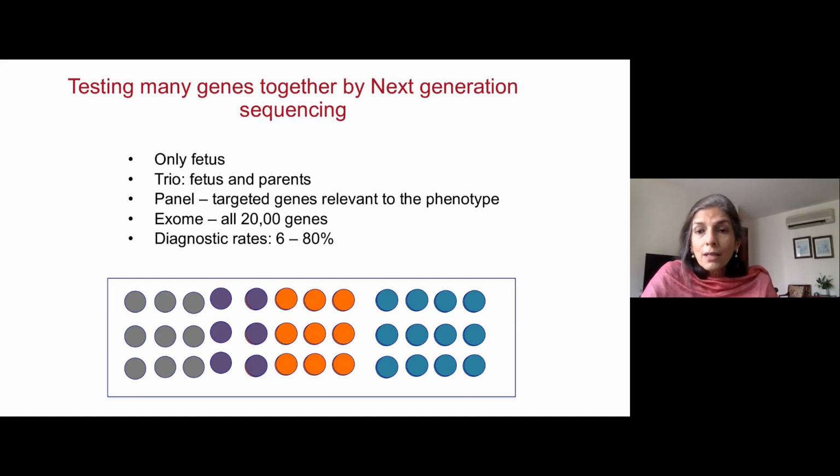And there are various studies in published literature that quote very varying diagnostic rates that range from 6 to 80%, depending obviously on the sample size. If the sample size is small, because that's how it all started, with sample sizes of 5 and 10 and 15, the diagnostic rates are higher. And if your sample size is more, the diagnostic rates are lower.